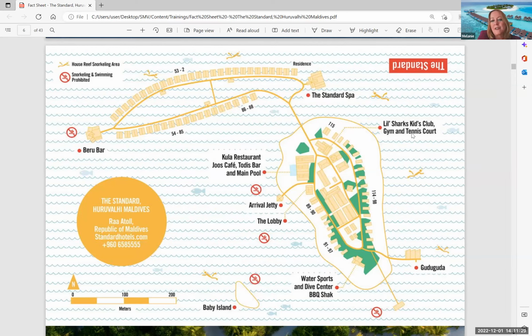We have a kids club, so Little Sharks Kids Club, gym, tennis court, we have volleyball. So you can be quite active if you wish, but equally, if you just want to relax, there's plenty of opportunity to just completely chill out.